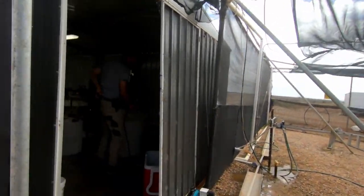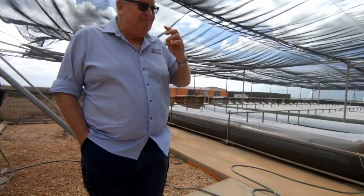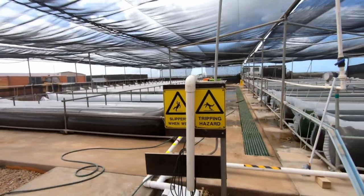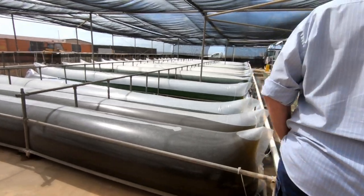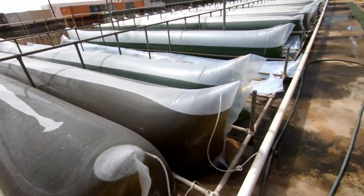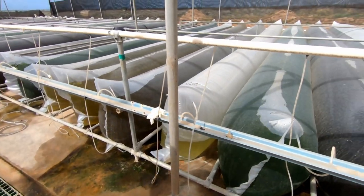These are all algae. Wow. It's all about, we bring water in, we filter it. Does the plastic disintegrate from the sun? Not really. This is what it's designed for.